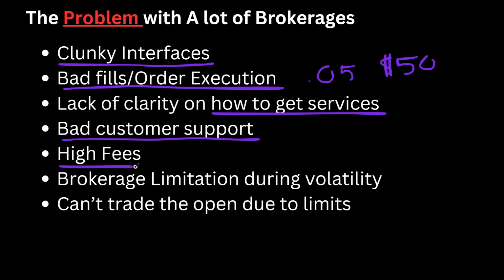High fees. In the modern day, you shouldn't be paying any fees for options trading. It should be very minimum. Back in the day, we used to pay like $5 for 100 shares. The game has changed with no fees. So you want low fees.